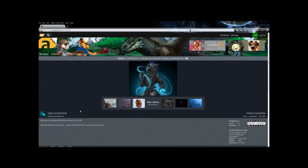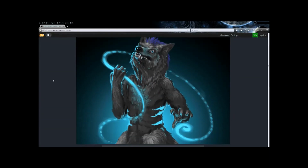Okay, next one we're on is the light track. Practitioner? The name. Lower half was a failure, so I just chickened out and posted only the top. I can't even see it. Wait, it's loading. And I can get to zoom in eventually. There we go. Kind of cool. Kind of a magic-esque feel to it. Meanwhile, I kill my mic.